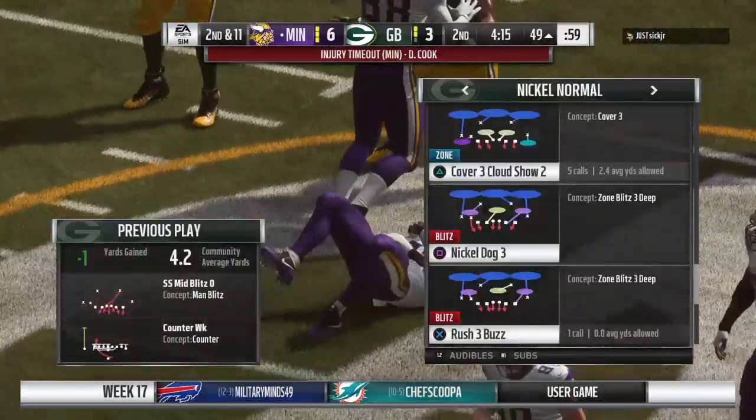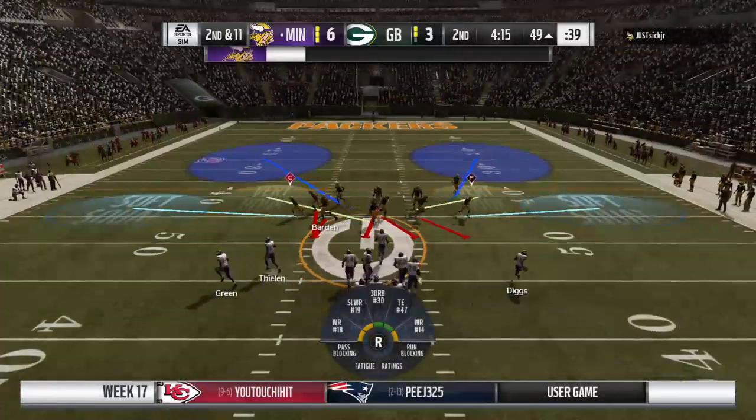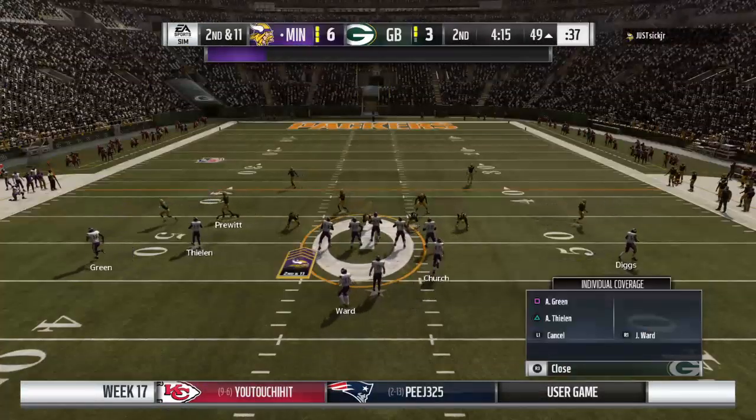Now whistles and a timeout. Looks like we've got a Viking slow to get up. And this is certainly not what you want to see in the final week of the year.